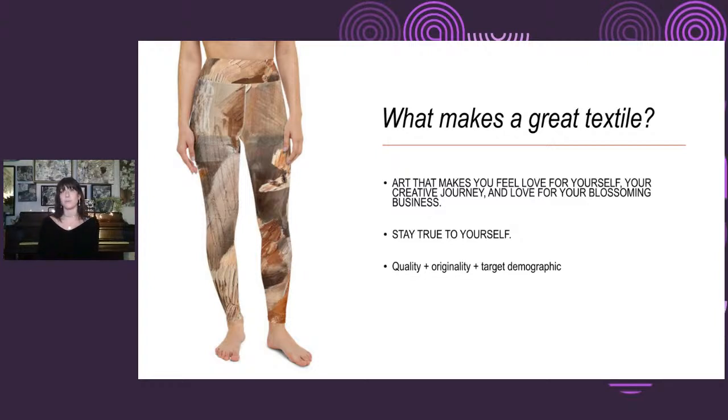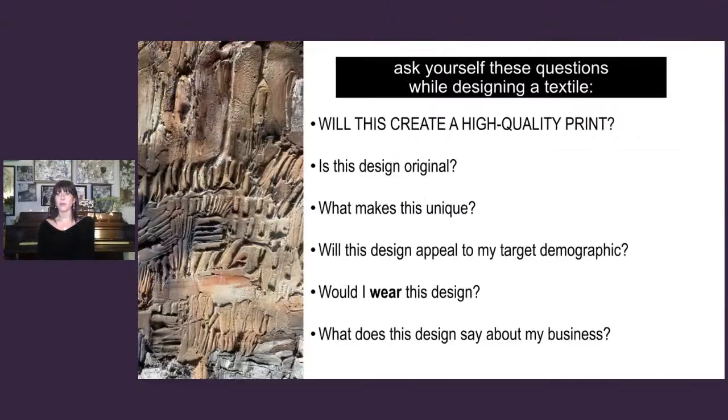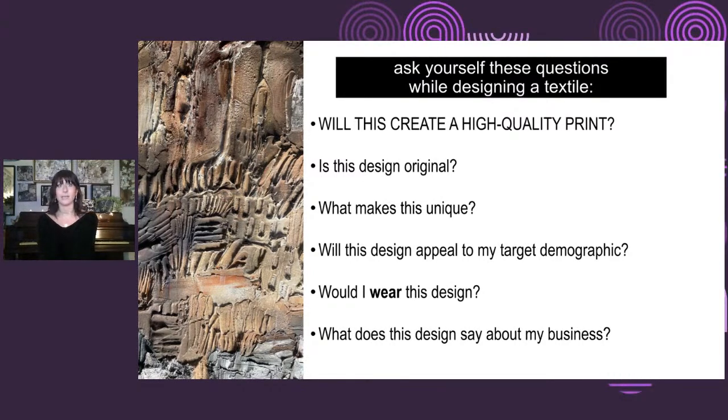And I'm so grateful that Printful has allowed me to open doors that I naturally wouldn't have. I wouldn't have been able to walk into a home decor store when I'm not a design artist, interior design artist. But it kind of opened up a new pathway of my love for interior design and my love for home decor turning into something else. So I think that just kind of opens the door to designing those textiles. These are some important questions to ask while you're designing them.